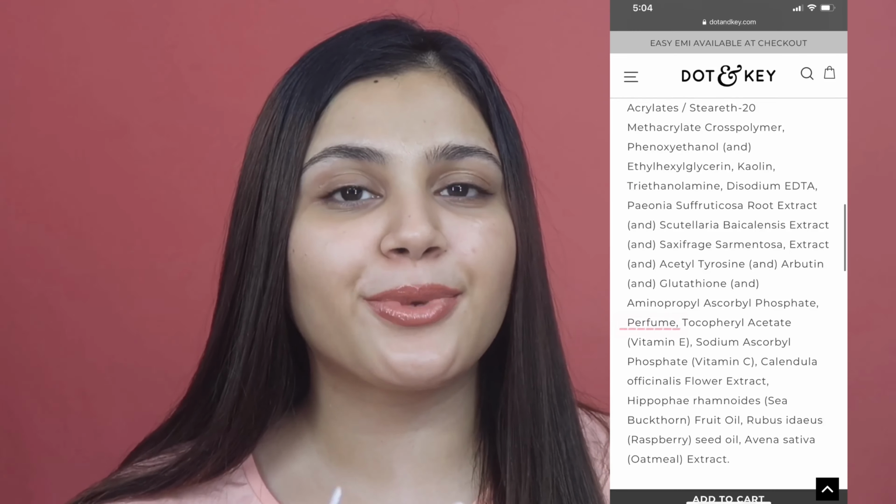And another big turn off was that all the products by Dot & Key are highly fragrant. It's not a very mild fragrance, it's fragrant, like perfume. I personally hate fragrance in my skincare because my skin reacts to it. I know a lot of people are okay with fragrance in their skincare, but some people judge creams and serums by how good they smell.